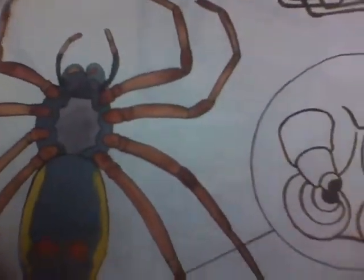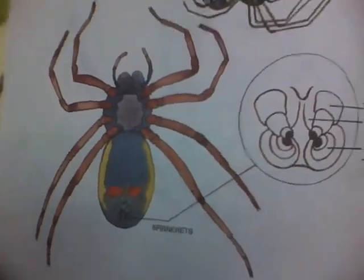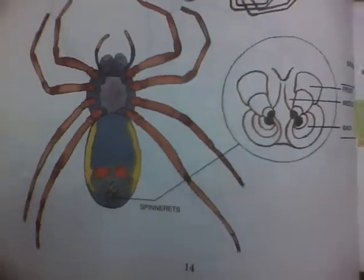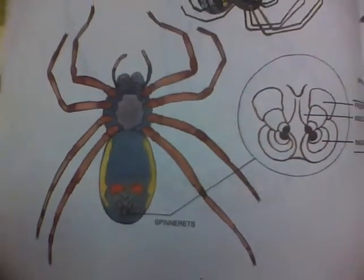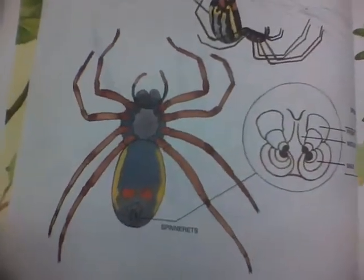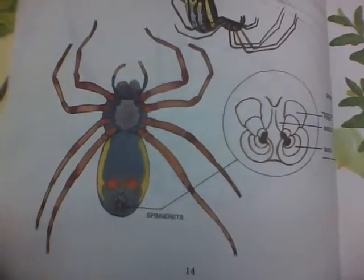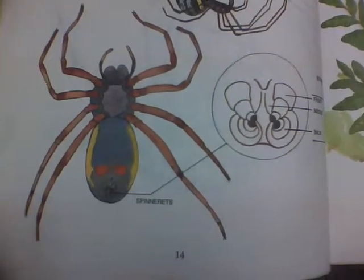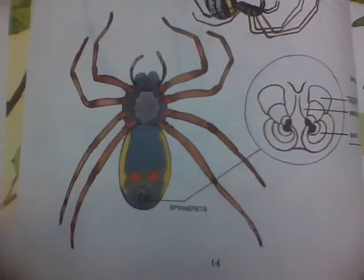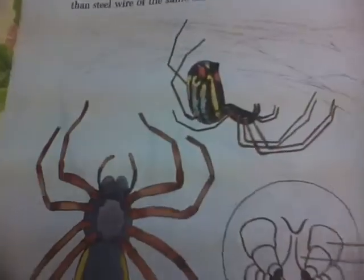Scientists have counted 7 types of spinnerets, but not all spiders have all 7 spinnerets. All spiders have at least 3 spinnerets and most have 6. Each spinneret makes a different kind of silk. Some silk is sticky, some is not. Some threads are thin, some are thicker. Spider silk is very strong. In fact, a line of spider silk is stronger than steel wire of the same size.